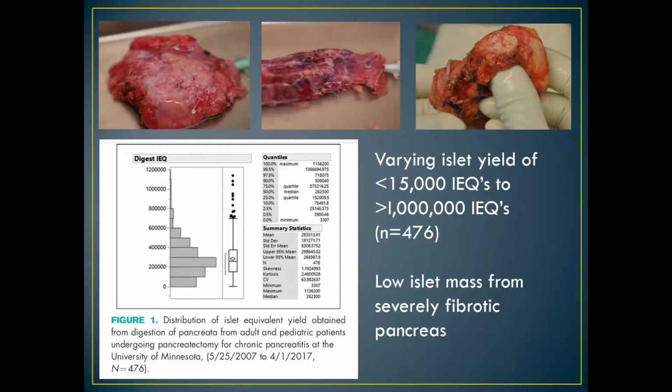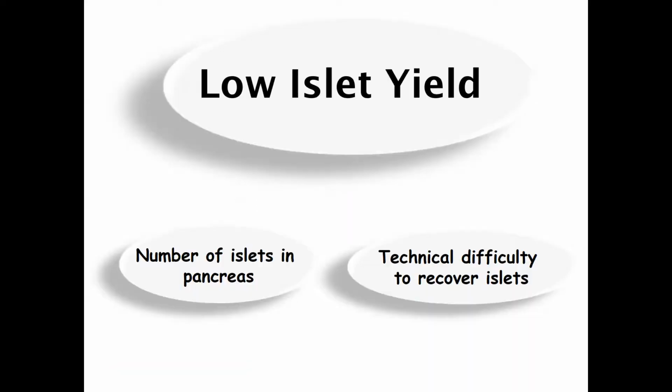This data from University of Minnesota shows varying islet yield, from less than 15,000 islet equivalents to over 1 million islet equivalents, from 476 cases isolated in the recent period from 2007 to 2014. Whenever we achieve a large number of islets, above 200,000, it is not a major concern. But when we get a low number of islets, especially from severely fibrotic pancreas, it's a real concern how to maximize islet yield from these cases. There could be only two possible reasons: either the number of islets in the resected pancreas is really low, or there is a technical difficulty to recover the islets.